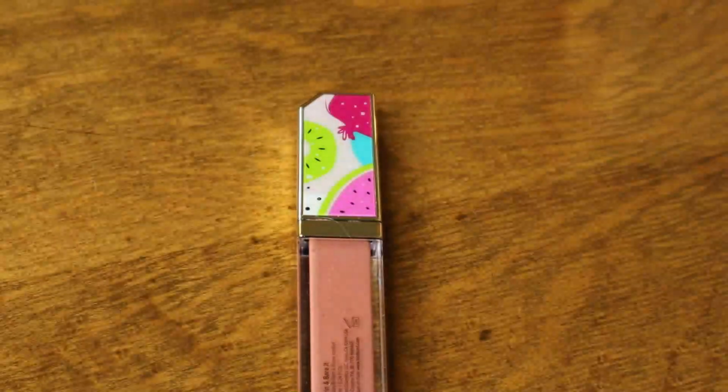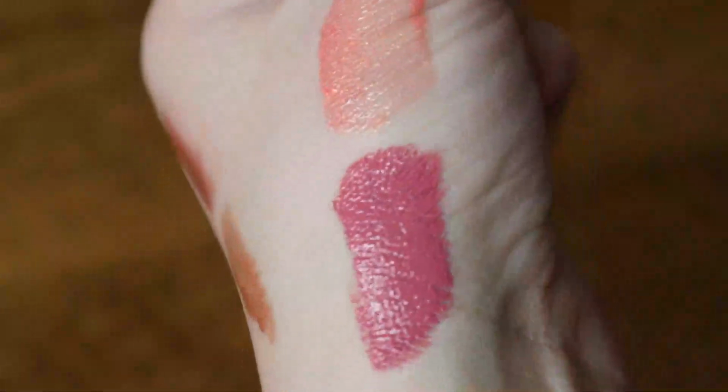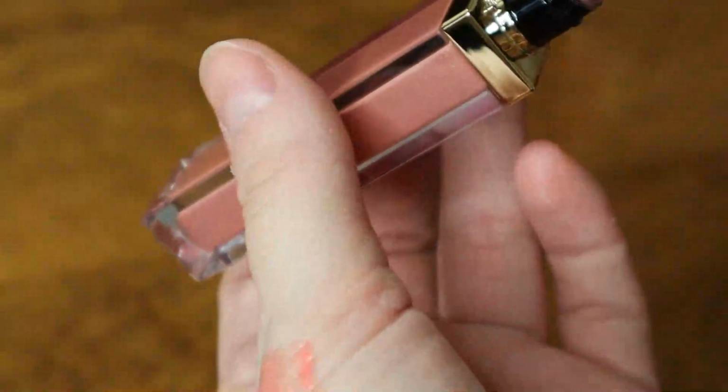I've got Home Slice. More of like a lipstick kind of color, but still in that very, very creamy, glossy kind of formula. And then this one is Grin and Barrett. This one's more like that first one where it's a little sheerer. Oh no, not really. But there's definitely more glitter in that one.